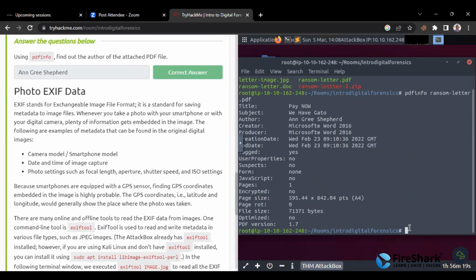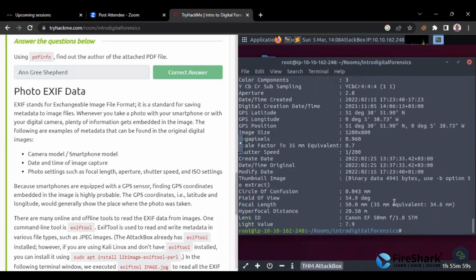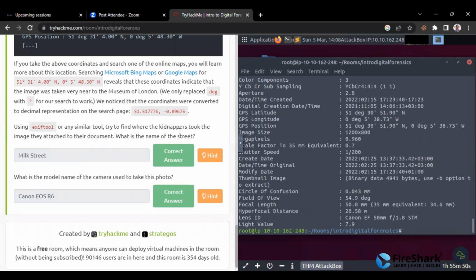The tool is exiftool. So exiftool, then the image name, letter dot image.jpg. Then hit enter. We have received all the details about the image. The next question is, what is the name of the street? You will see this is the GPS position. When you search this in Google Maps, you can get the location. So that was Milk Street.